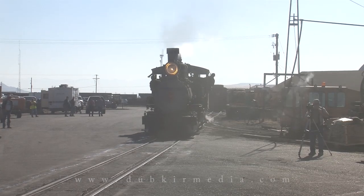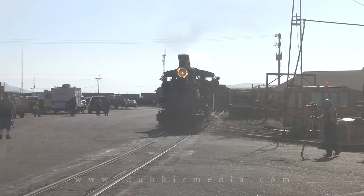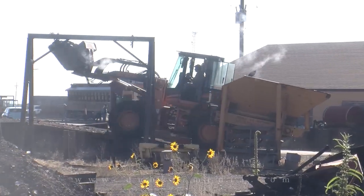In order for locomotives to take on coal, front end loaders are utilized, as this is the most efficient way to do it on both ends of the railroad.